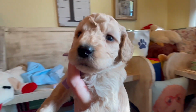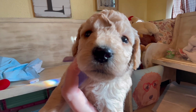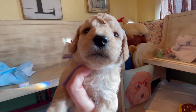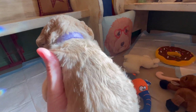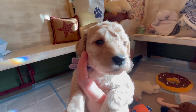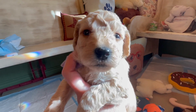Here is Lavender Collar Girl. Maybe if we move her over this way a little bit. That sun is just really shining in, and the curtains over here don't do any good because it's on the door. But this is little Lavender Girl. She is a cream, and she has right now a cotton and a little bit of a fleece there. She is not as curly as I originally thought. She's got a lot of curl on her face, but I think she's going to have a wavy back.